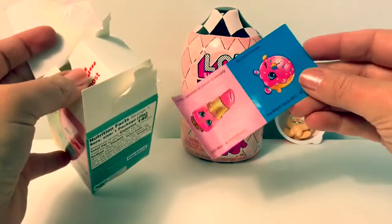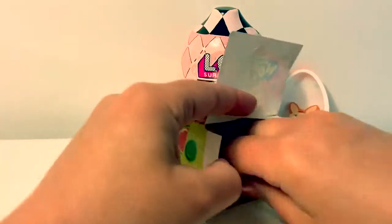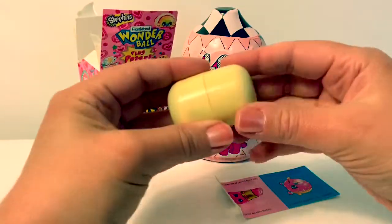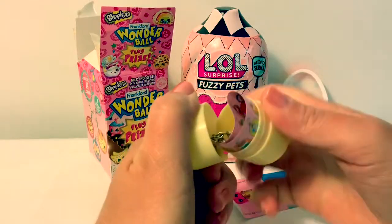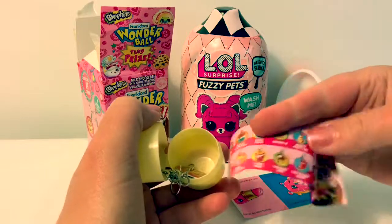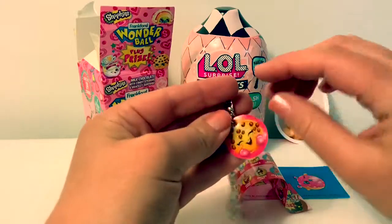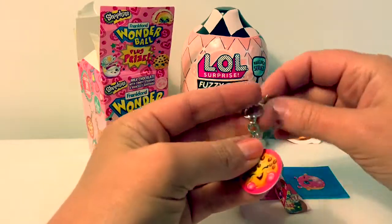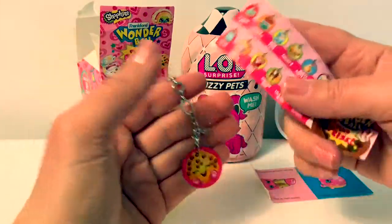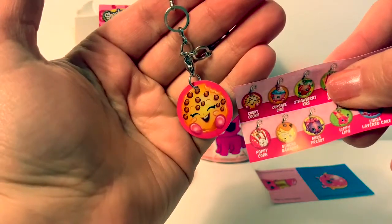Here we have some Shopkins stickers. And a yellow capsule. A little collector's guide. And it looks like it's a little chain. Or a bracelet. Cookie cookie.